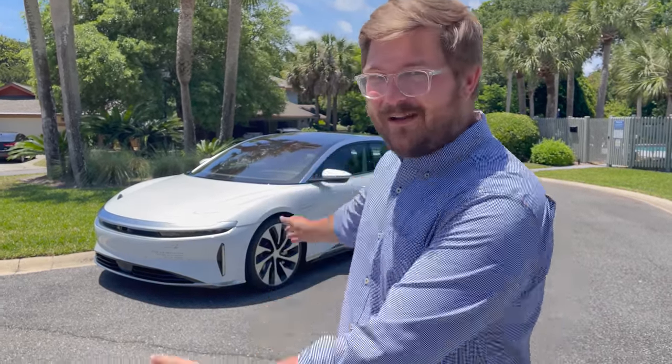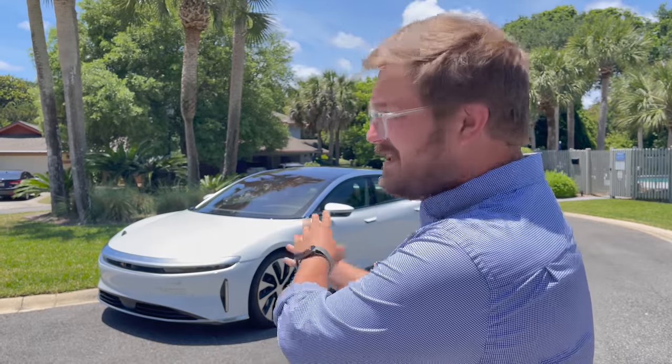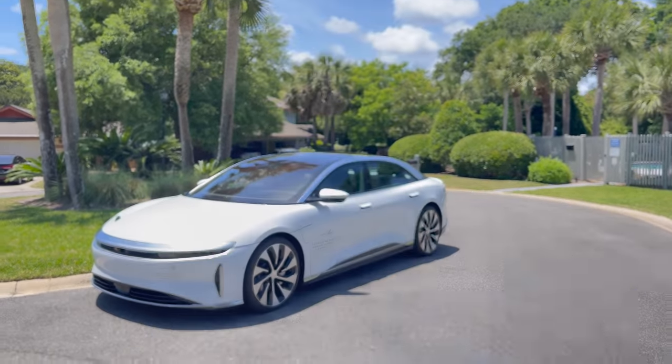Hello and welcome to beautiful Amelia Island, Florida, but more importantly, welcome to the Lucid Air. Now, this is a vehicle we've been covering from the beginning. I've yet to go for a ride in one. I'm so excited because today is the day, finally, we get to go for a ride in the Lucid Air Grand Touring. It's a really cool car, over 100 kilowatt hour battery pack, huge focus on efficiency, luxury, and of course, styling, and we get to go experience it firsthand. Let's do it.